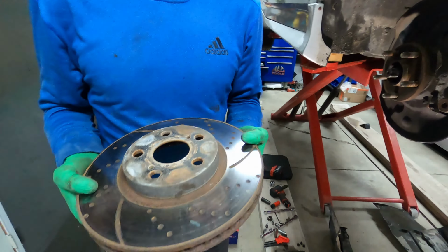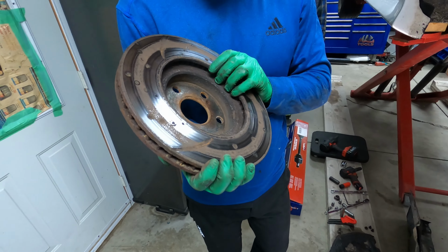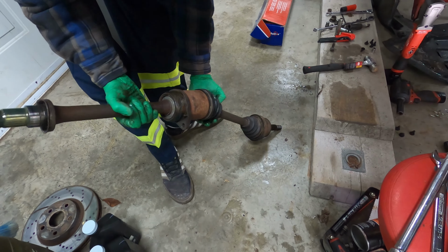Yep, that's fucked up. Would you like a rotor pizza? I got new rotors in the trunk actually. Oh my lord. Wow, that's one of those 300 km/h stops. Well, the old one's out.